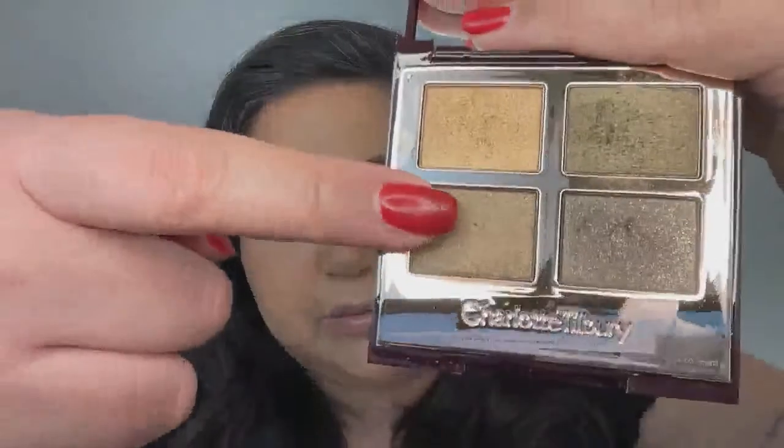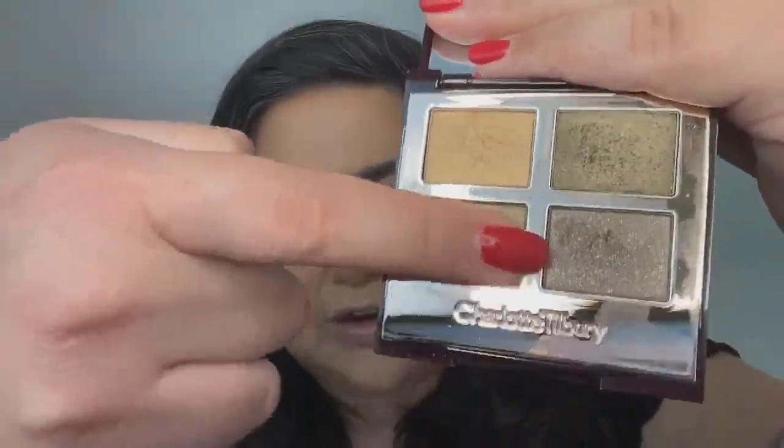Now, last but not least is the pop shade, which is this one. And Charlotte likes to use her finger. So we've used two brushes now and a finger. So let's grab a little bit more of this. And I'm going to go really close so you can see. This is going to go on the lid for that sort of olive pop. Do you guys see that? Just gives it this really pretty shimmer.